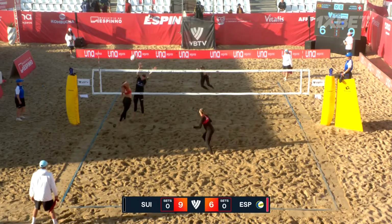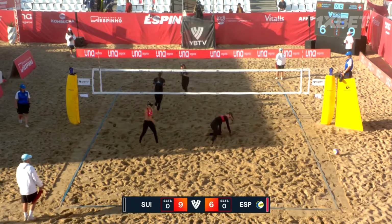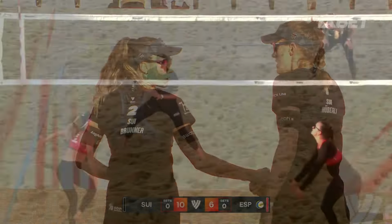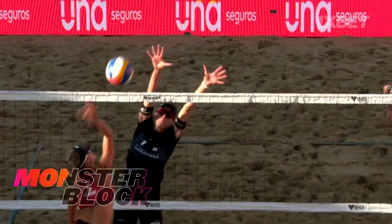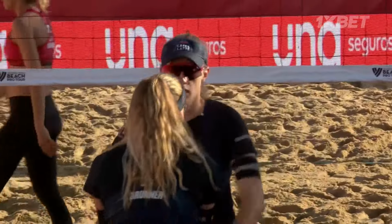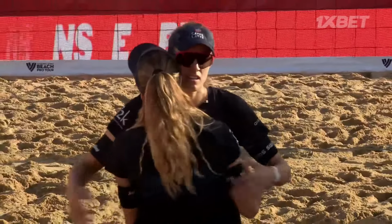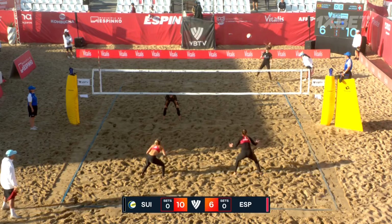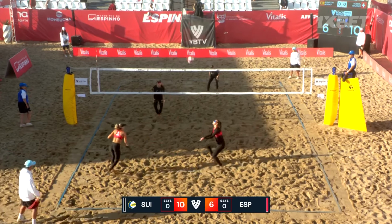Here's a chance now for Spain. Oh, and just when you think Spain are going to get one of those points back, Hüberli jumps into the angle. Something the Swiss would have been talking about. They know that Moreno's going to get plenty of digs. She's leading the dig stats for the entire tournament at the moment. Great point, Kerry. It's not if she gets a dig, it's when, and how do we stop her in transition?